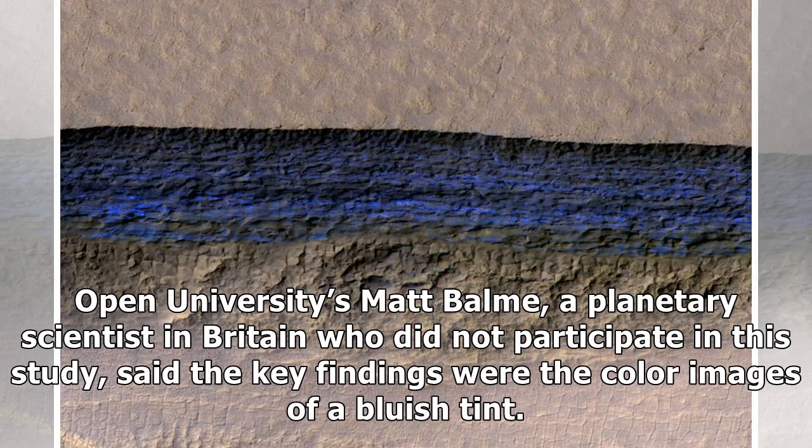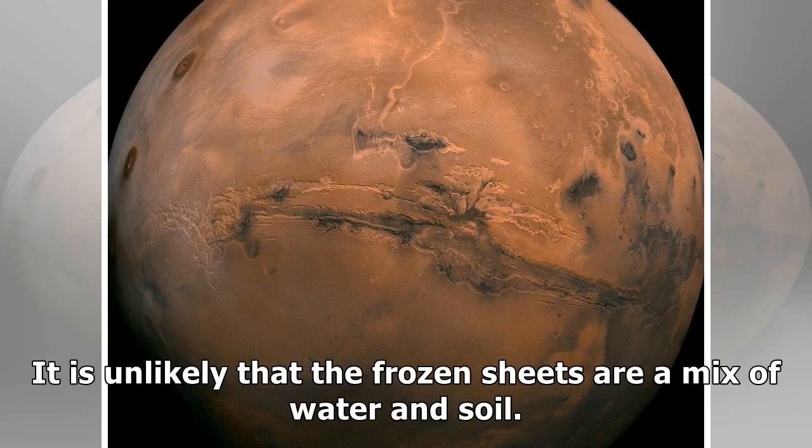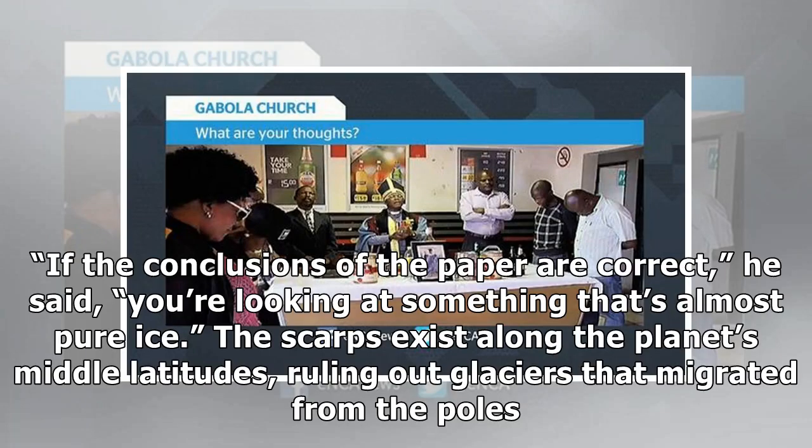Open University's Matt Baum, a planetary scientist in Britain who did not participate in this study, said the key findings were the color images of a bluish tint. "That indicates a sublayer that is, somehow, compositionally different than the red dirt." It is unlikely that the frozen sheets are a mix of water and soil. "If the conclusions of the paper are correct," he said, "you're looking at something that's almost pure ice."